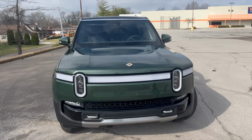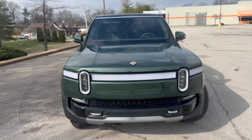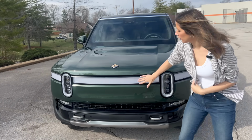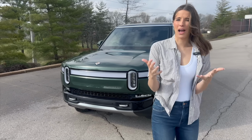What do you guys think? I mean, there is nothing like this on the road. It looks like an animated car that you would find in a Disney movie. I appreciate the uniqueness. I think this light bar is really fun and flashy. And for the most part, I think it has a really nice boxy exterior.